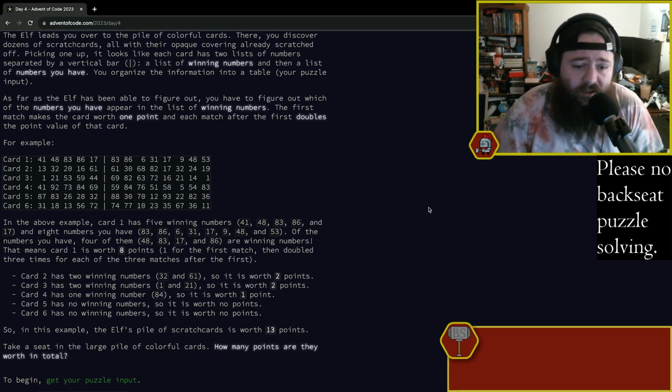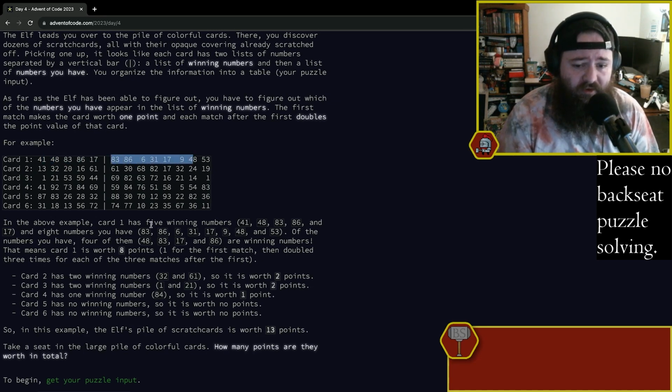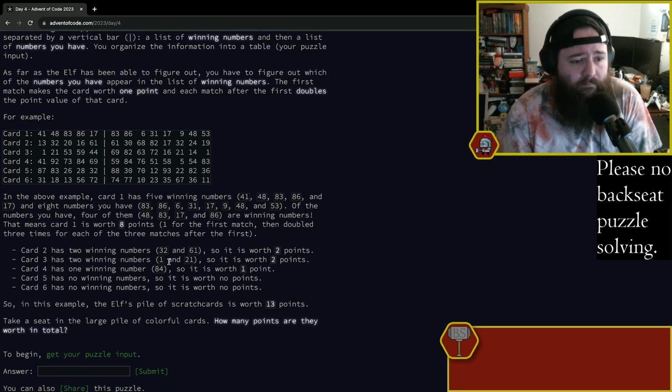In the above example, card 1 has 5 winning numbers and 8 numbers you have. Of the numbers you have, 4 of them are winning numbers. Okay, I see. So it's saying we have 5 winning numbers and we have 8, and 4 of them are winning numbers. This means the card is worth 8 points, 1 for the first, then doubled 3 times for each of the 3 matches after the first. Okay, so we're just counting how many matches there are.